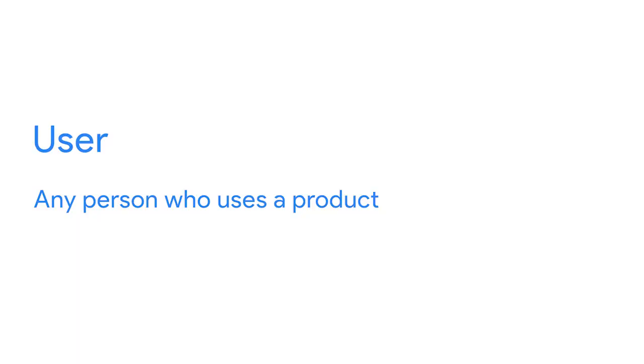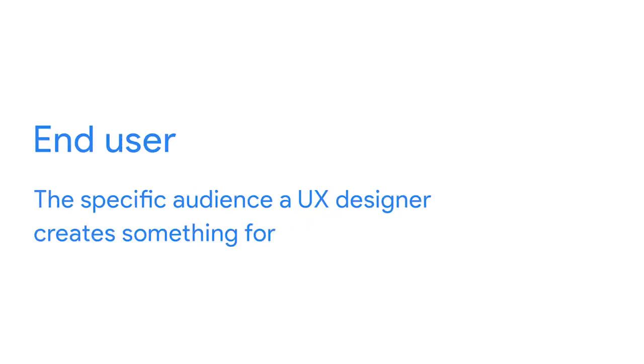So, let's start by identifying the difference between user and end user. In the field of user experience design, one of the most important terms is user. A user is any person who uses a product. In addition, the end user is the specific audience a UX designer creates something for. Our goal as UX designers is to think about problems and needs from the end user's perspective and design an experience to meet those needs.